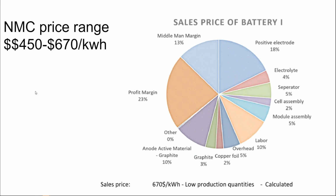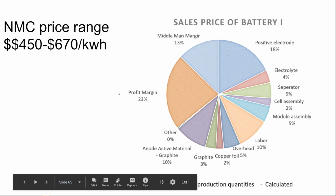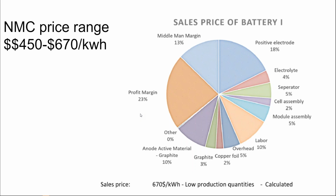So we see lithium NMC batteries ranging in the $450 to $670 a kilowatt hour for the battery. That would not include the inverter. So earlier we were looking at installed pricing of Tesla Powerwalls being around $700 a kilowatt hour. Well, just the battery itself for lithium NMC is going to be $700 a kilowatt hour. So, it is a better app.